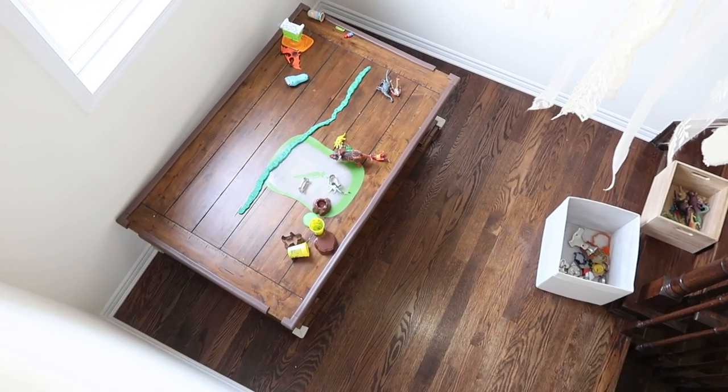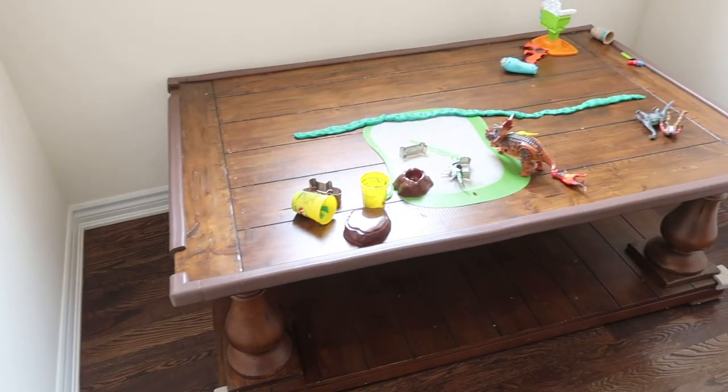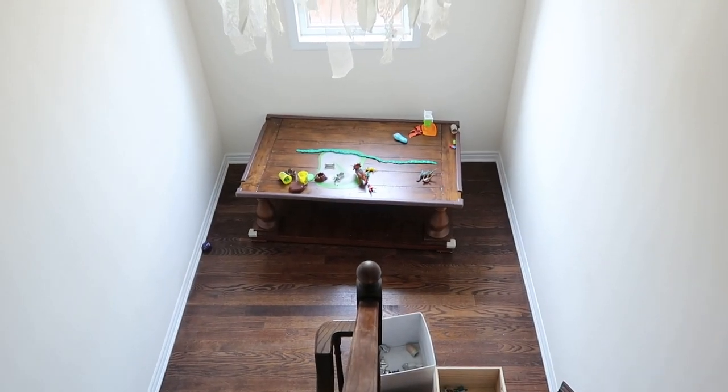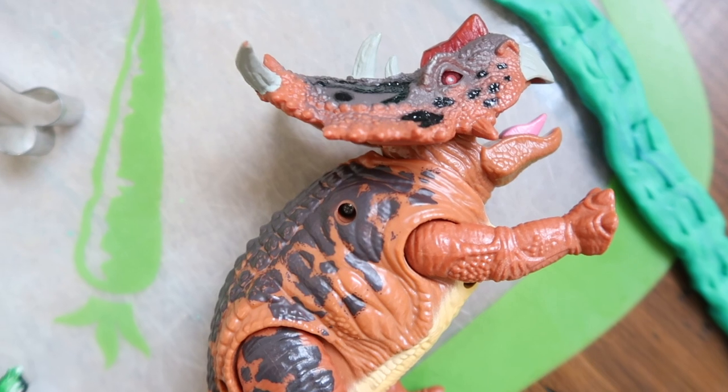Dinosaurs! I just love the minds of children. They are so creative and unapologetic. It's inspiring. Not only did I need to bring functionality back to this space that was so underutilized, but I also needed to make it a space of creativity, inspiration, and grand imagination.